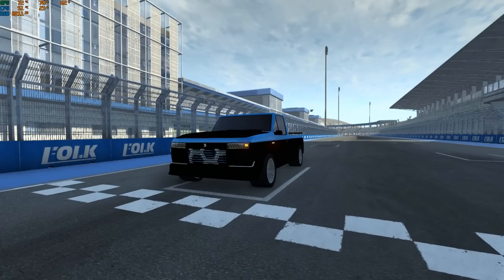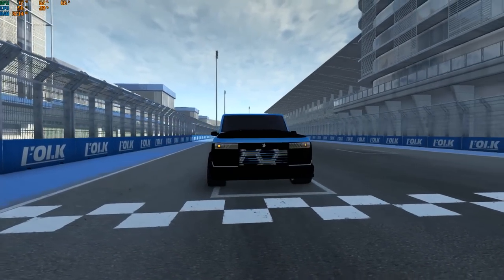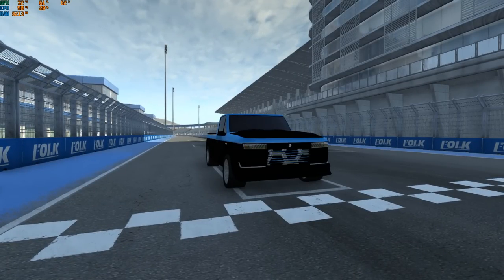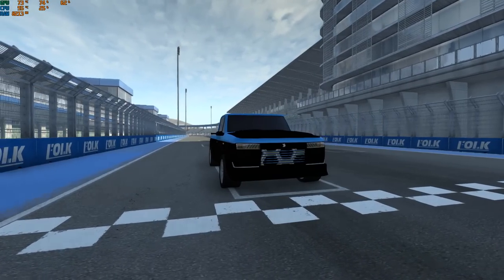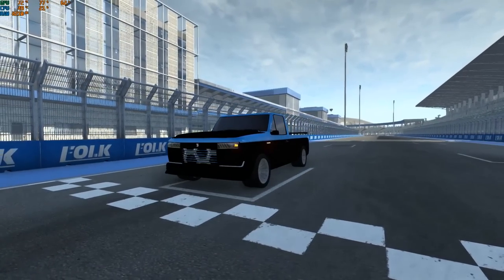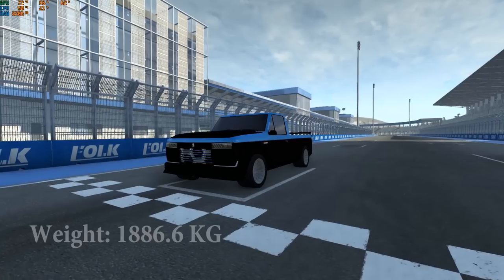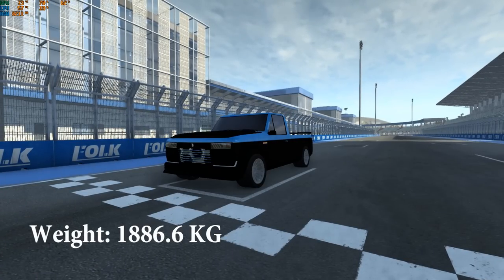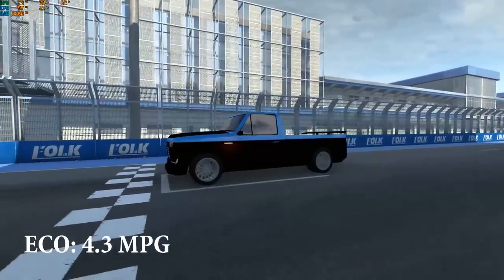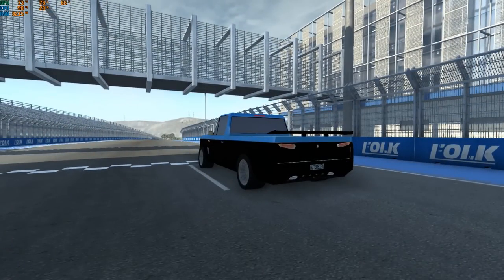I mean, double the power, more than double from the Bugatti Veyron and the Bugatti Chiron. Wow, I forgot the Bugatti Chiron has 1500 horsepower or more. So yeah, let's say double the power of the Bugatti Veyron Super Sport, more than double, which is brutal. This thing weighs 1,886.6 kilograms, and this thing can do 4.3 miles to the gallon. And we'll be testing all of that, not the economy, of course.